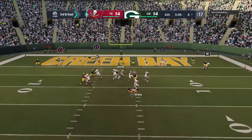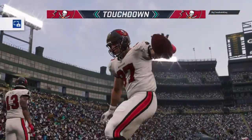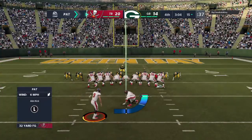Brady now on 3rd and goal. And he's got Gronkowski. Touchdown, Tampa Bay. Touchdown. 4 yards on the touchdown grab. And the Bucs are going to take the lead.